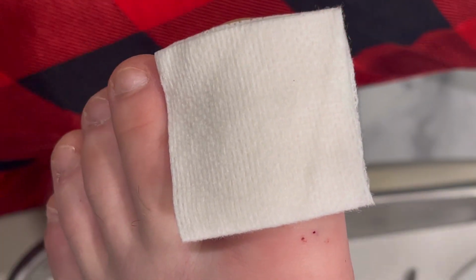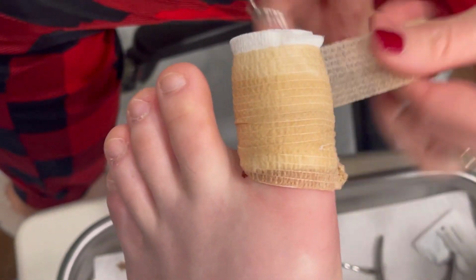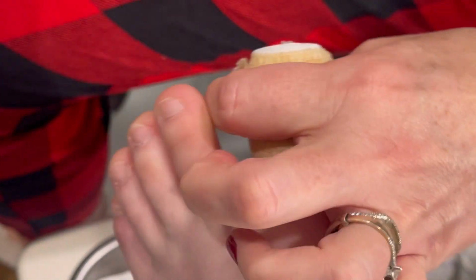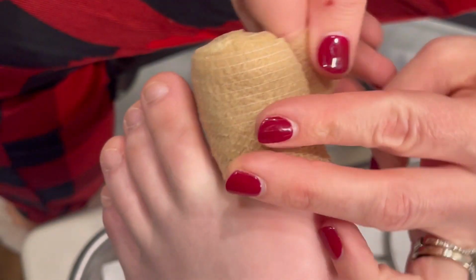All right, we'll wrap it up with some Coban. We do put it on a little bit more snug on day 1, just because if it's gonna bleed, it's gonna be that day. However, we don't want to cut his circulation off. I've done that a time or two.